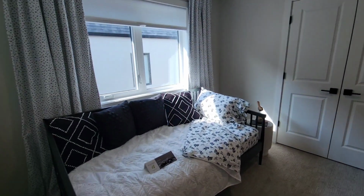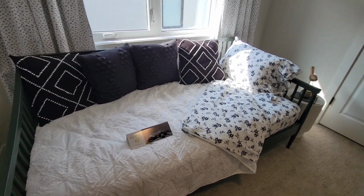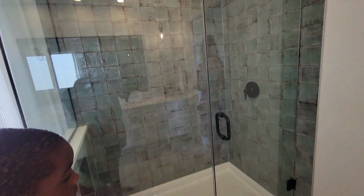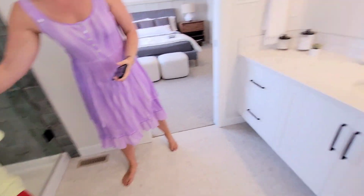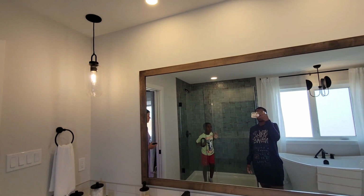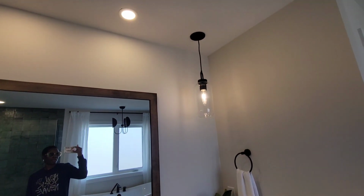Wow, this is a very big room. I think it makes sense. What do I mean? Look at the light fixture. Look at the tile. Even looking at the shape of the handle. Fixtures, yeah. They've incorporated it well.